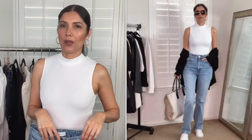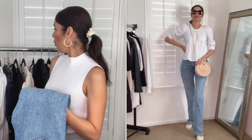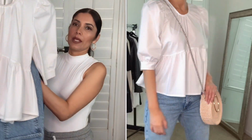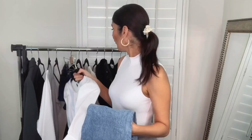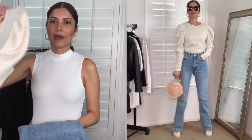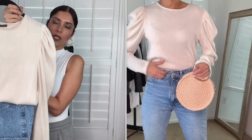I wear them with my bodysuit, with this bodysuit, and of course sneakers. Or if I am feeling a little bit more dressy, I pair them with my espadrilles. Or this one with this top is so cute, looks really, really cute. And of course the ZARA top, this too looks really, really cute.